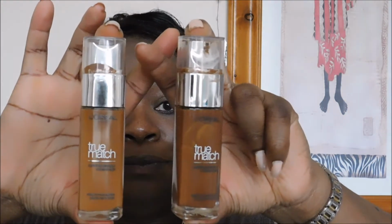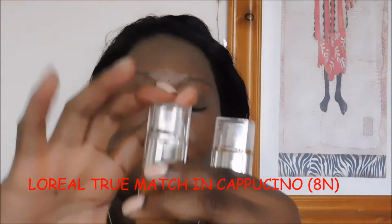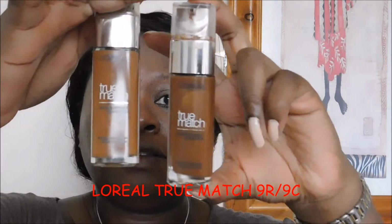Okay, so it's these two. I've got them in two colours, and I'll explain why in a moment. So the two colours I have today are 8N Cappuccino, which is this one, and the other one I've got is 9R/9C called Deep Cool, which is this one. Okay, so these are the two I'm doing today.